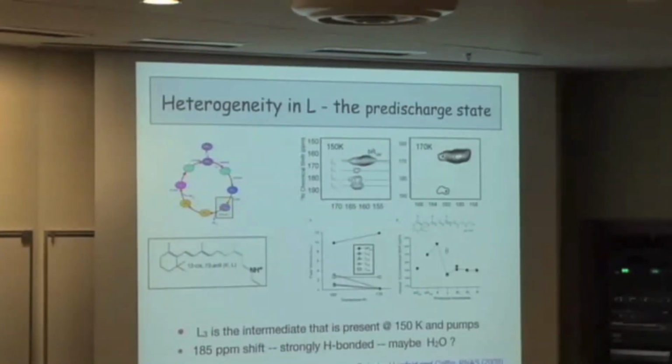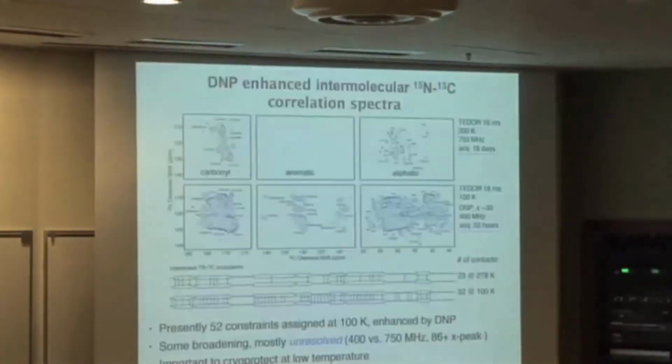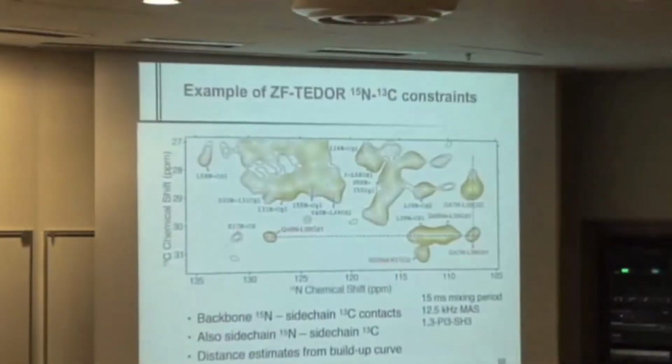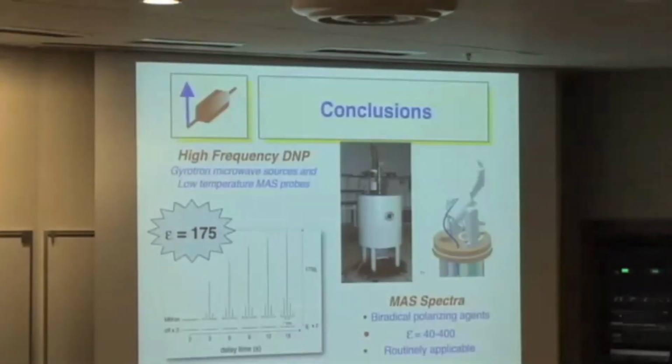Now there are actually several other applications I could tell you about. Amyloid is one of them, but I can see I'm out of time here. So what I'm going to do is skip through all of these slides. All right? I didn't know how long this was going to take. Now let me summarize. All right.